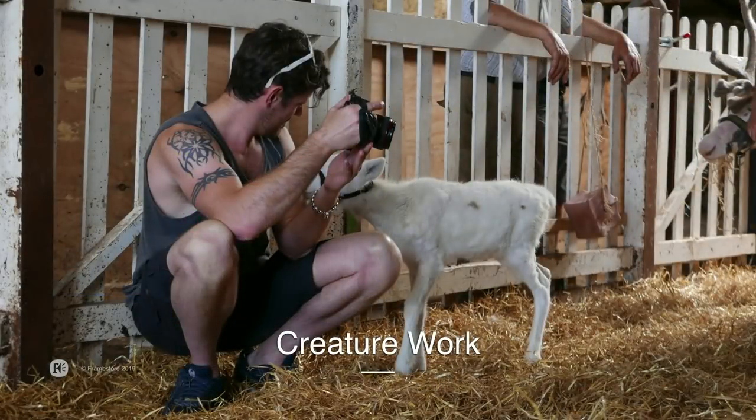Now, on to our main topic. So, at Framestore, we're extremely passionate about creature work. And we take our work very seriously. Here you can see a picture of Grant Walker, my co-head of CG, enjoying himself hanging out with a baby reindeer, for scientific purposes, of course.